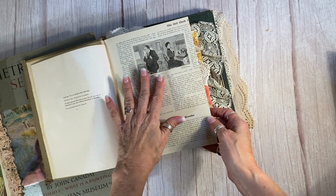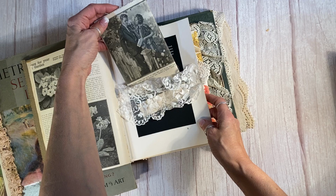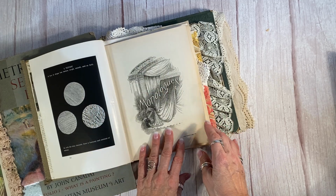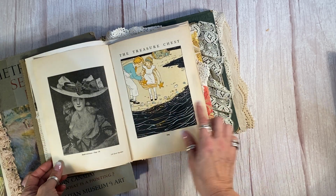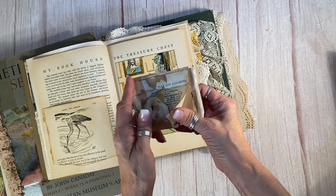So I added, this is from 1915. This is from 1926 Delineator magazine, huge spread. I've got lots of lace, early 1900s art book. It's a wonderful plate from 1937. Look at this gorgeous plate here. Isn't that lovely? Oh my gosh, I think she's going to be really happy with this.